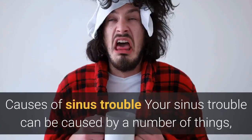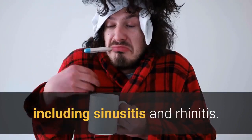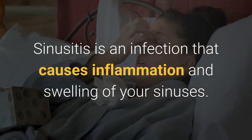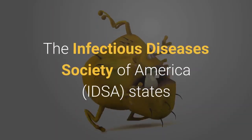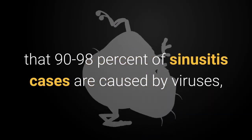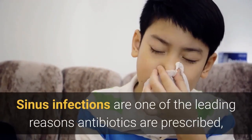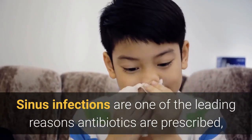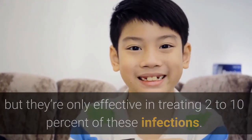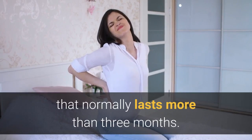Causes of sinus trouble. Your sinus trouble can be caused by a number of things, including sinusitis and rhinitis. Sinusitis is an infection that causes inflammation and swelling of your sinuses. The Infectious Diseases Society of America (IDSA) states that 90 to 98% of sinusitis cases are caused by viruses, which can't be treated with antibiotics. Sinus infections are one of the leading reasons antibiotics are prescribed, but they're only effective in treating 2 to 10% of these infections.